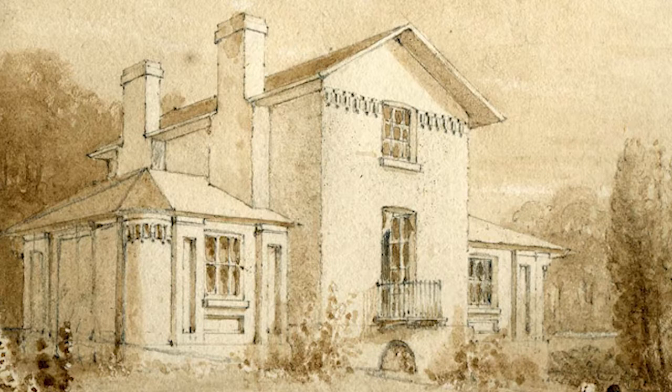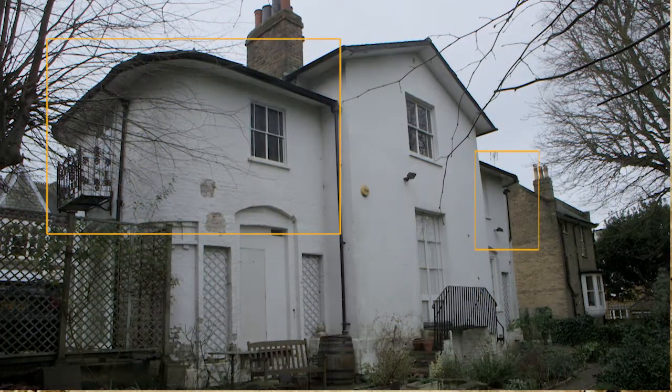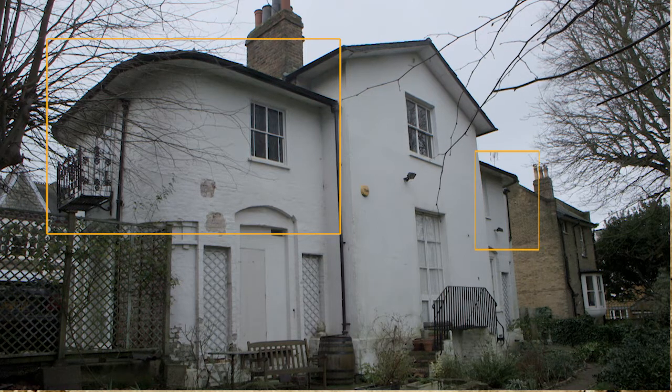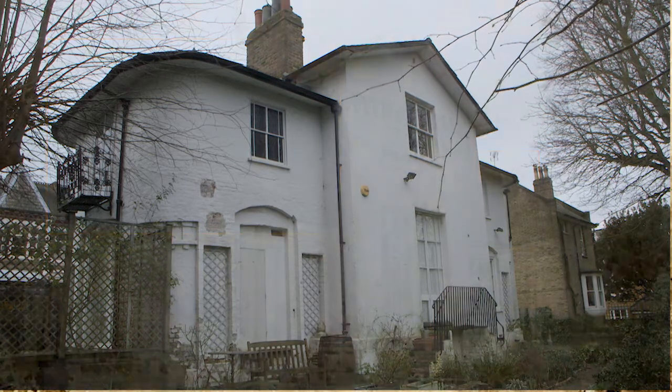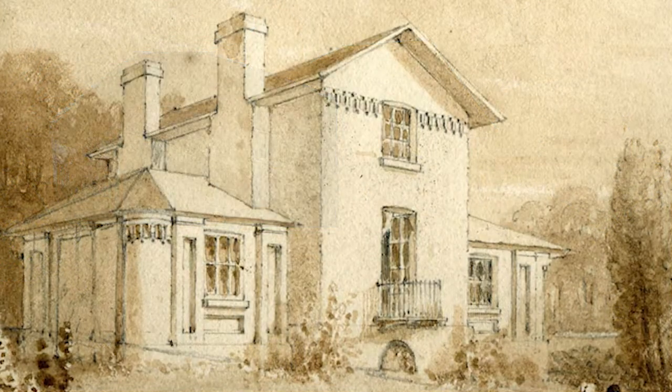Some of the conservation work will be cosmetic, but in order to restore the house to its original state, there will also have to be some significant structural alterations. After Turner sold Sandycombe Lodge, an additional floor was added to the two wings on either side of the house. This gave the house a heavier aspect than Turner had intended. These additional floors will be removed altogether.